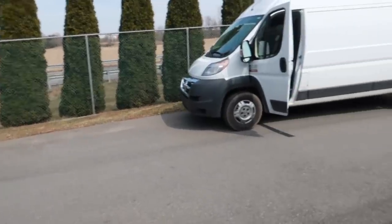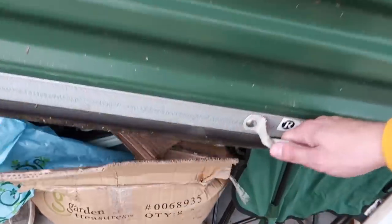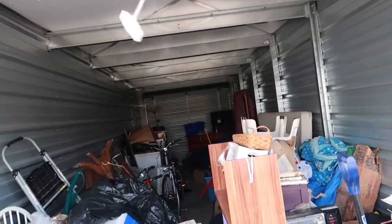This facility is by a road. I will be moving my van over here, but I just got here. So it might be a little bit loud at first, but I think if we get inside, it'll be all right. I almost just lost my hand at the top.